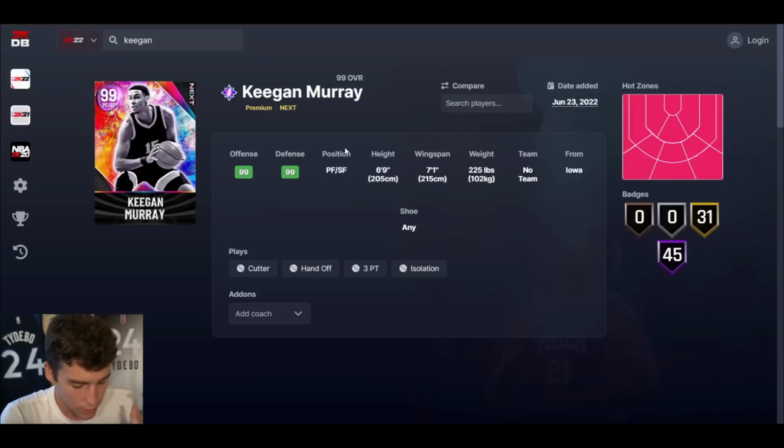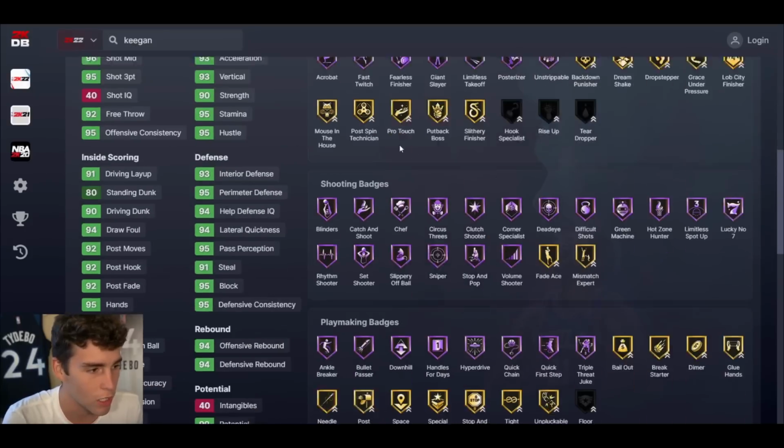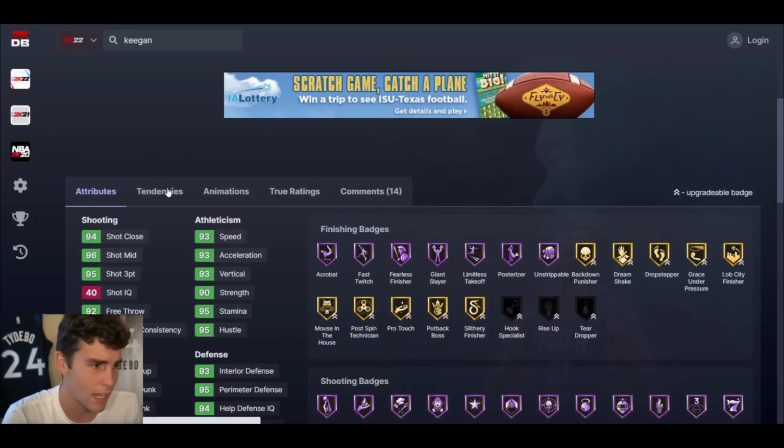So, looking at this list, it looks like 3 cards are not endgame cards, okay? The first of those 3 is Keegan Murray, coming in here at number 10. 6'9", 7'1" wingspan, 45 outside, 31 on gold. Basically an Invincible card stat-wise with really, really solid badges in general.